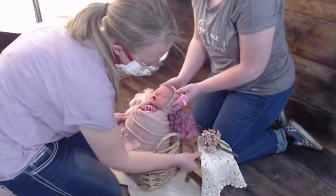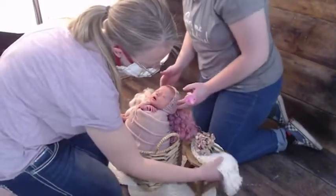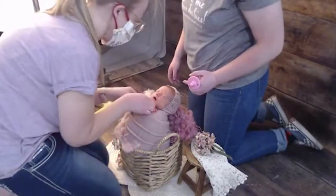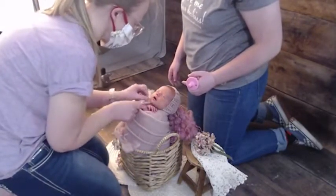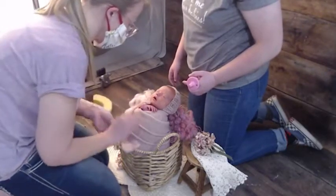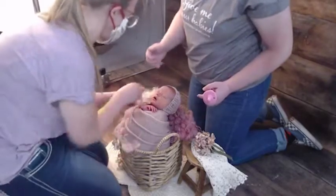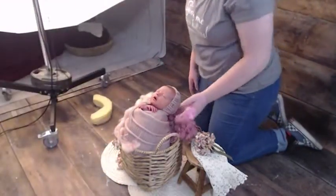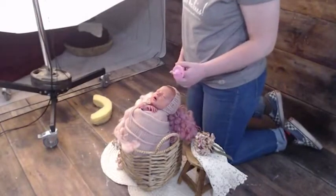Finish. Yep. Okay. Put every little thing in its place. Even from the ribbon on her little cheek. Yeah. She's just talking, but she's so quiet. Clean her up. Hands over here. Bring the light closer.